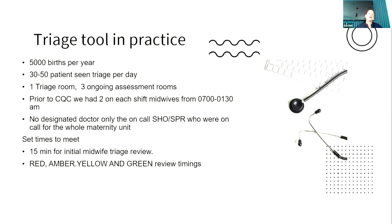So, reiterating some of the information about my particular triage, and obviously every triage is very different. We have our 5,000 births a year. We do see between 30 and 50 patients a day on triage, so it can be quite a busy little area. Every triage ward is very different. We have one triage room where we see people for triage and that initial assessment, and then we have our 3 ongoing assessment rooms. So they're very busy, a bit of a hotbed situation, but they are individualized rooms. They're not in a bay.